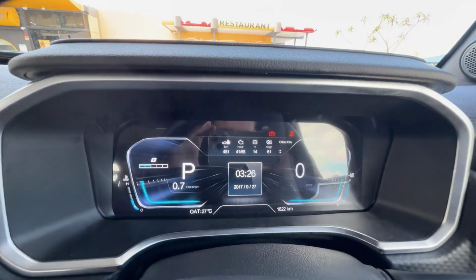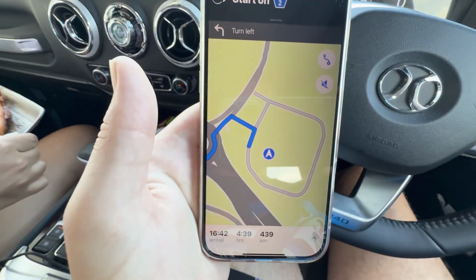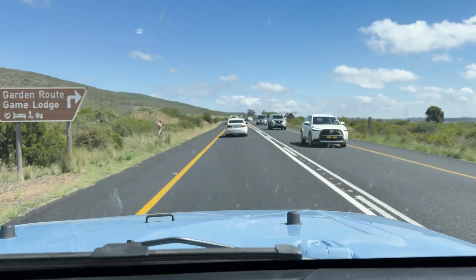So let's see if we make it. Okay, not that bad. 439. We've got 476. And I think it will pick up. We're going to drive cruise control. So I think it will pick up. I'm going to guess, and you guys must also take a guess. What's the range going to be when we stop in Bloberg? I'm going to say 70 kilometers range left.